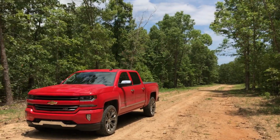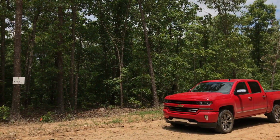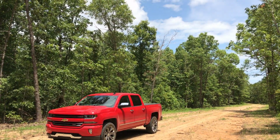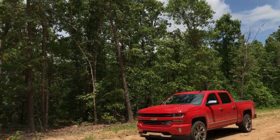So that's a nice one. That's Tract 7 at Whitetail Crossing. Really good quality property. And I love this area.